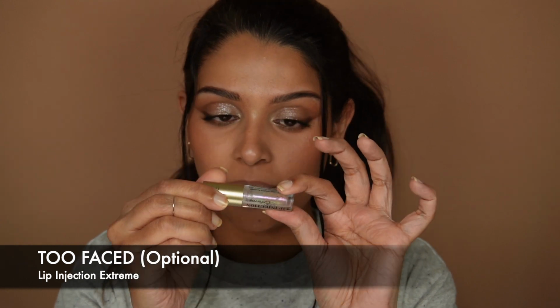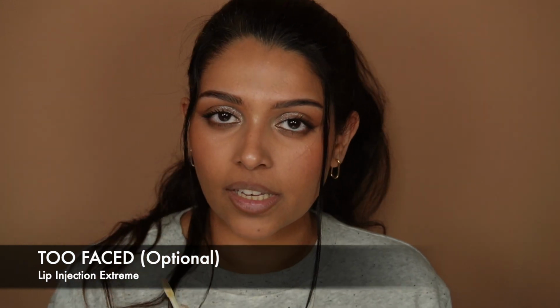Now this is a point where you can use something that you have, something like this Too Faced lip injection. You can feel the tingling, you can feel the blood rush. It'll just really help plump up my very, very dry lips. So this is before the tingling has even begun.